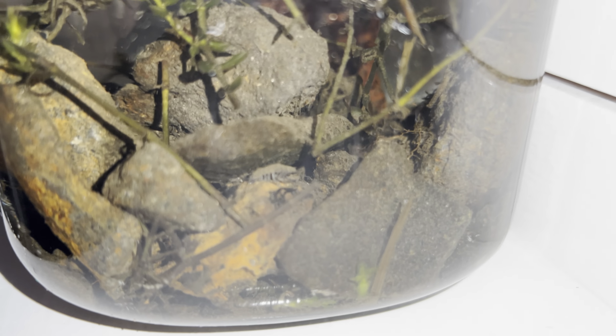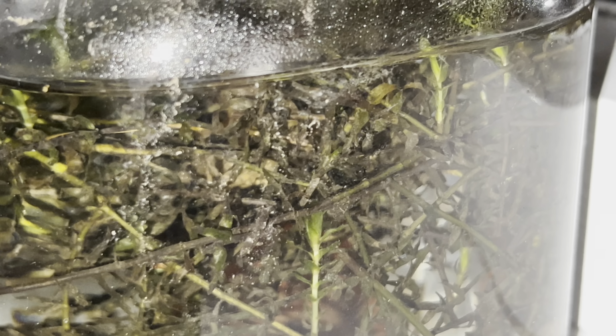So after finding the water louse, I was pretty optimistic to find something else. But unfortunately, nothing else seemed to rear its head. I kept thinking I could see stuff, but I think it was just reflections and bits of plant and things like that.